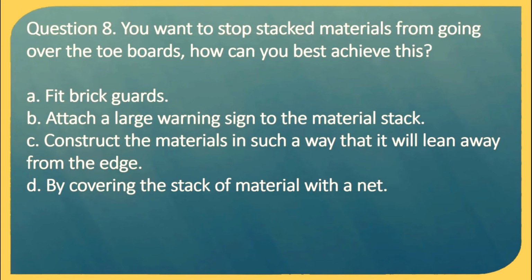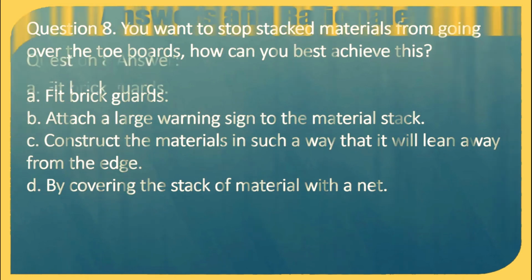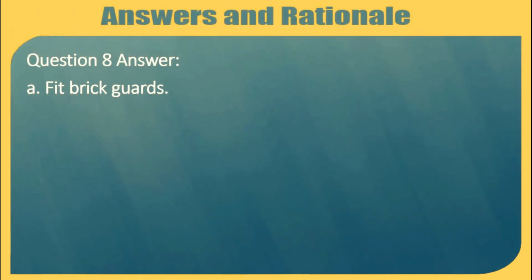Question 8. You want to stop stacked materials from going over the toe boards. How can you best achieve this? A. Fit brick guards. B. Attach a large warning sign to the material stack. C. Construct the materials in such a way that it will lean away from the edge. D. By covering the stack of material with a net. Question 8. Answer, A. Fit brick guards.